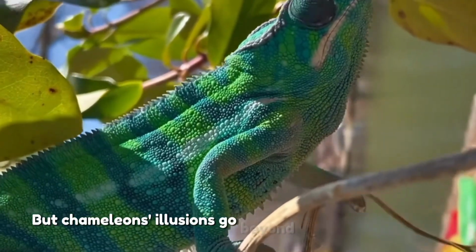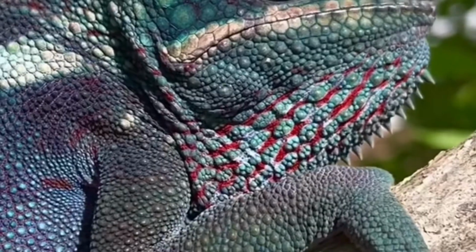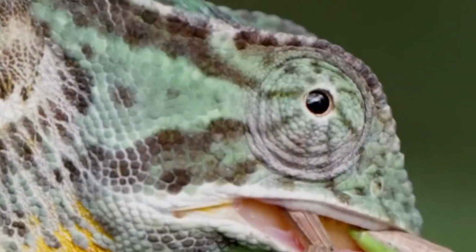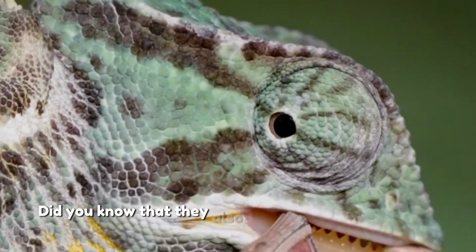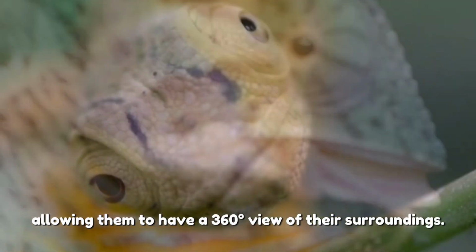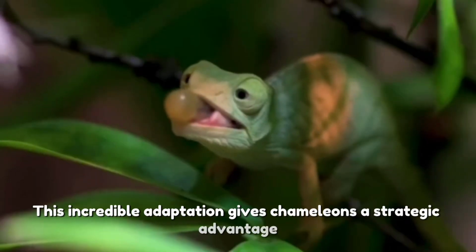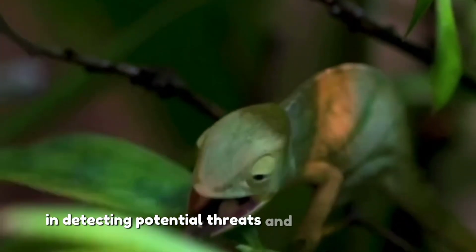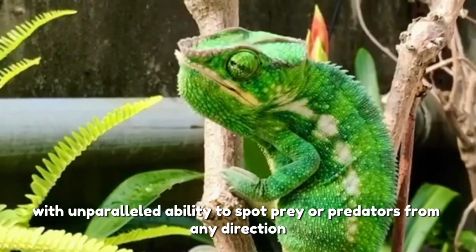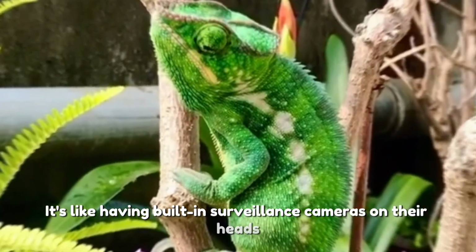But chameleons' illusions go beyond just changing colors. Did you know that they also have the unique ability to move each eye independently, allowing them to have a 360-degree view of their surroundings? This incredible adaptation gives chameleons a strategic advantage in detecting potential threats and stalking their prey, with an unparalleled ability to spot prey or predators from any direction. It's like having built-in surveillance cameras on their heads.